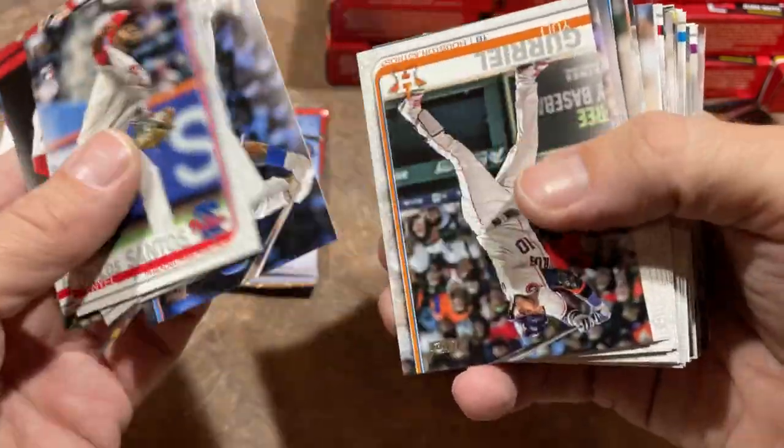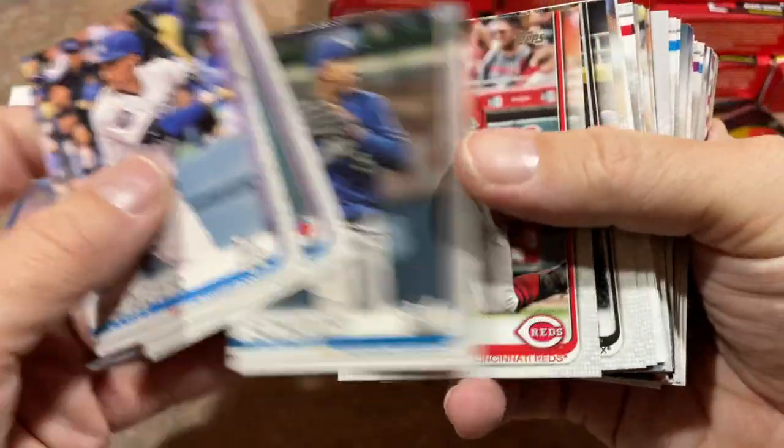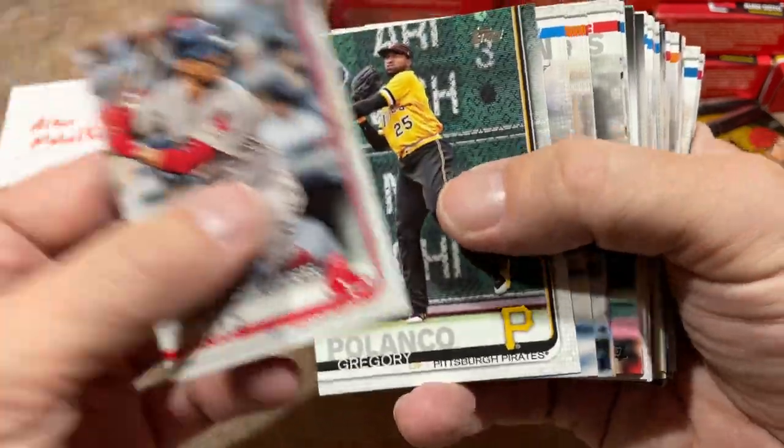In this set, there's a Javi Baez League Leaders card. Corey Seager, who's a free agent. We'll see who he ends up with. Teoscar Hernandez, Joey Votto. And we have 20 of these to do in all. Maybe we'll find a really nice older pack.